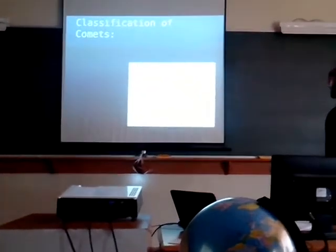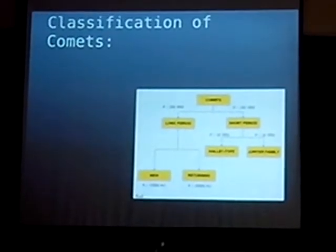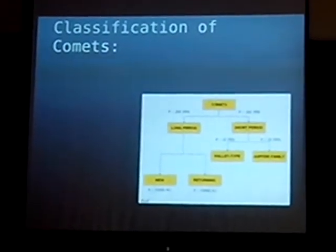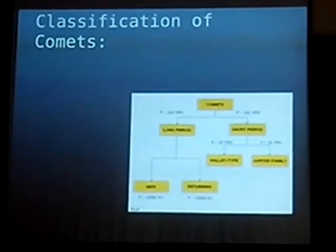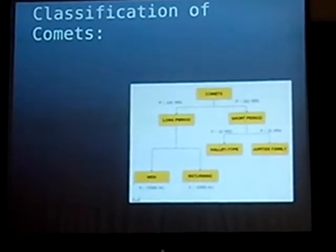Okay, so comets are classified into two types, a basic classification. One is long period comets, which have a period of greater than 200 years, and the other is short period, whose period is less than 200 years. Again, long period comets are classified into two types. One is the new comets that usually are not periodic, and they originate very far away at the edge of the solar system, and there are also returning comets. They have a very long period of going around the sun.